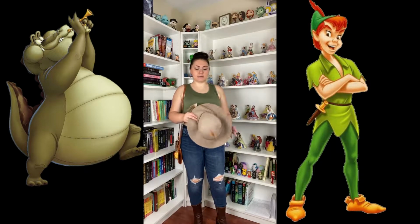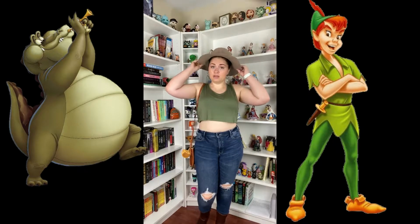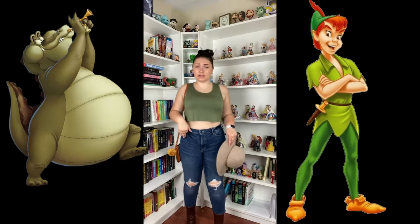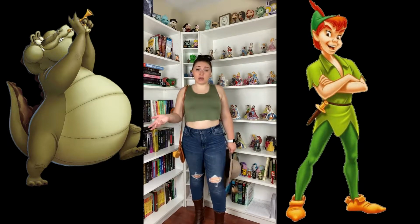The other option, especially with the hat, I would say would be Louis from Princess and the Frog. Obviously, I would have my hair down with this, but Princess and the Frog is kind of his color scheme. This could be Grandmother Willow with the greens and the browns. You could do green pants or brown pants. And if you had khaki or brown pants as well, you could be Quasimodo.